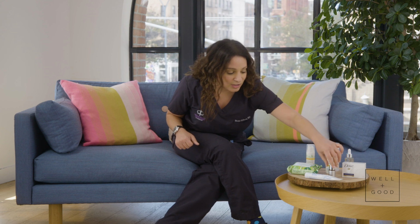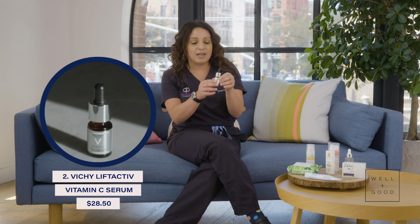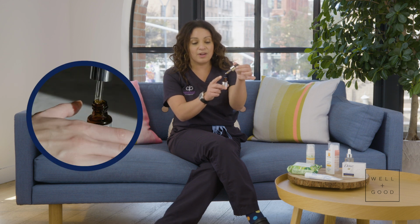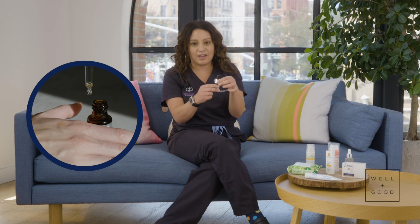Next, when I get out of the shower, before I even get dressed, I always apply my vitamin C serum. So Vichy, this is an awesome French brand. It even sounds a little classy and I like that. You just use a tiny, tiny, tiny bit. See how there's a whole dropper? I just recommend using the very, very tip of the dropper, so that amount should go over your entire face.